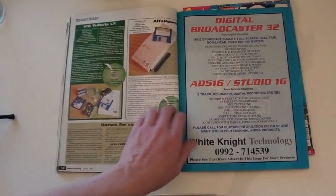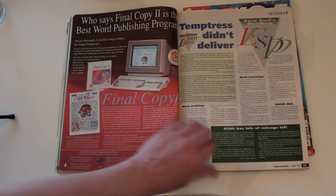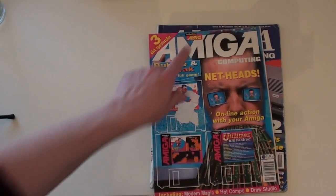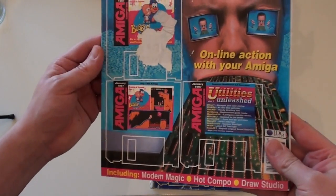So this reminded me a bit more of stuff like Computer Shopper and PC magazines, really. It was a good read, though. And then in later years, that kind of shrunk to incorporate its former sister publication, Amiga Action, which was a gaming magazine. Now, I think we're talking about January 97.